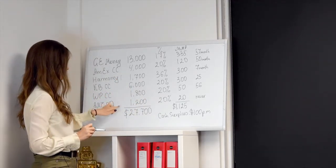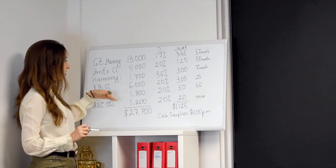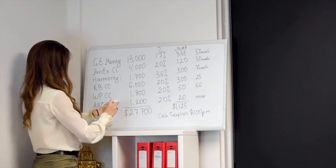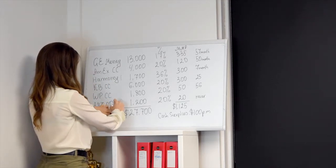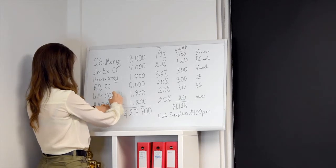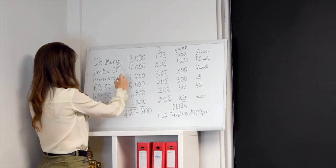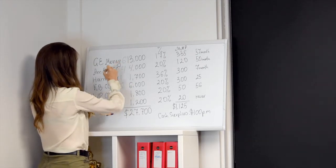Then the second priority, and then we started paying off the debts just based on the amount. So the second one was the ANZ overdraft. Then we had Westpac credit card, American Express, Kiwi Bank credit card, and finally GE Money.